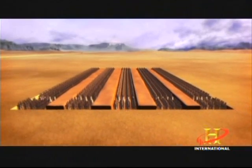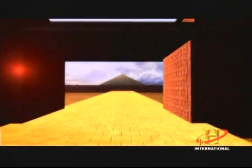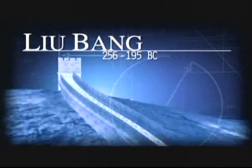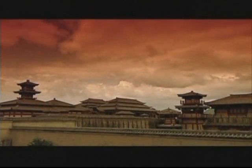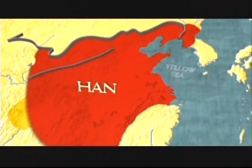30-foot walls divided the massive complex, which stretches out for 7,000 yards into 3 parts, the outer city and inner city. His name was Liu Bang. Peace and stability returned to the empire. By the time he died in 195 BC, he had launched a dynasty that would thrive for nearly 4 centuries, the Han.